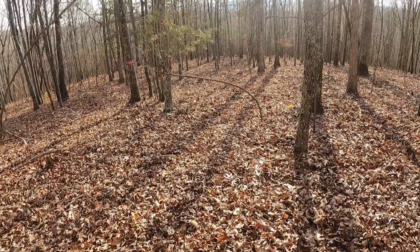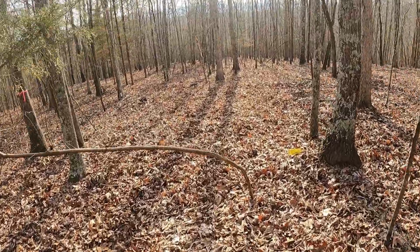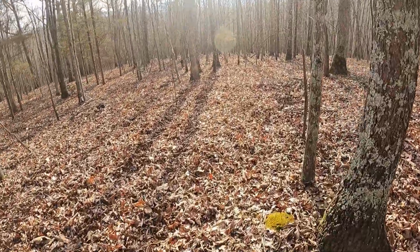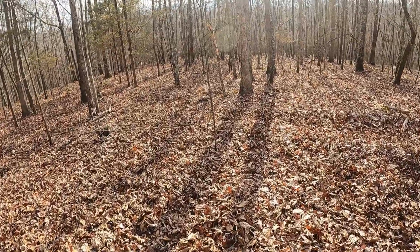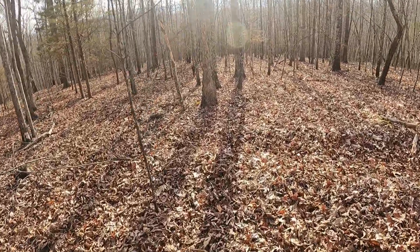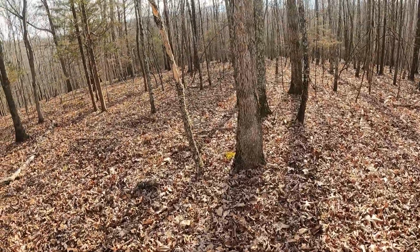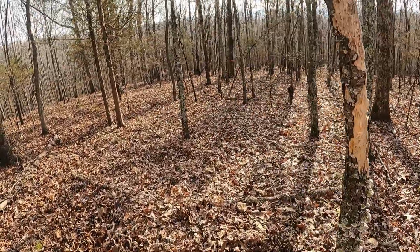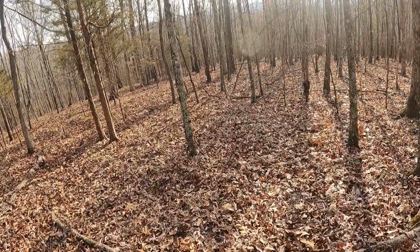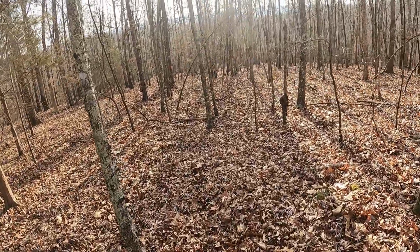There's a lot of cedar trees right down in here that I'm not cutting, regardless of their size, unless it's right in my pathway, because the bucks come in here and they rub on the cedar trees, and there's probably a rub on just about every cedar tree right in here. So that buck does like to cross here.